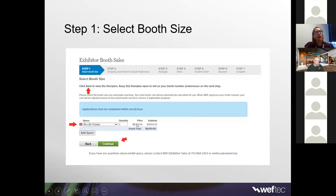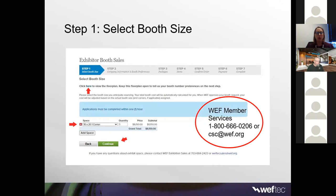It's going to automatically calculate based on whether you're a WEF exhibitor member or non-member. In this particular case, it's basing it on a member because that's $39.50 per square foot. If you multiply that times 200, you get 7,900. Adding the one corner equals 8,150. The system is automatically looking to see if you have exhibitor membership with us. If you're unsure, I would encourage you to contact WEF Member Services directly. If you select your space at a non-member rate and later choose to purchase exhibitor membership with WEF, we can adjust your rate at that time.